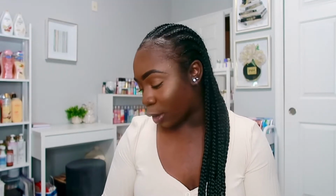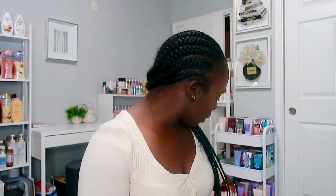So yes, we gonna get into these perfumes, y'all. We're gonna do the more, I guess, designer ones first, and then we'll do the more affordable ones afterwards. So the first one that I picked up was the new release of the Viktor & Rolf collection. I did go ahead and pick up the Ruby Orchid.